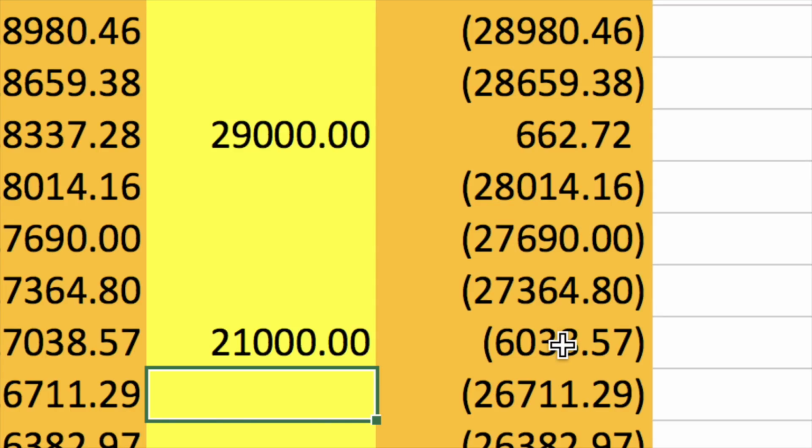What gap cover will do, up to an agreed limit, although some policies do have an unlimited limit, is pay out the difference between what the car insurance company gives you and what is outstanding on the finance agreement. So in this example, if I took gap cover out that covers the difference between the insurance payout and what's currently outstanding on the finance, they would give me that £6,038.57. So happy days.